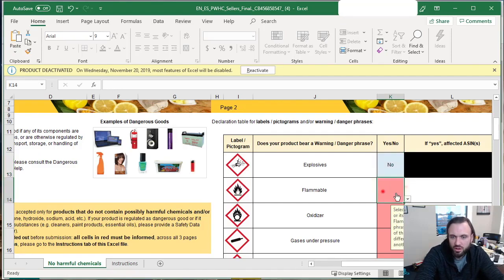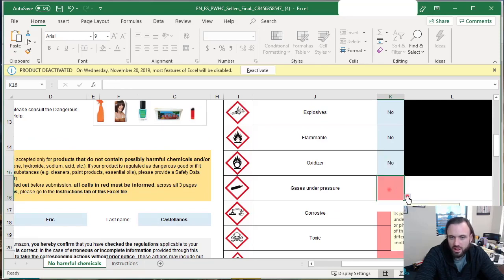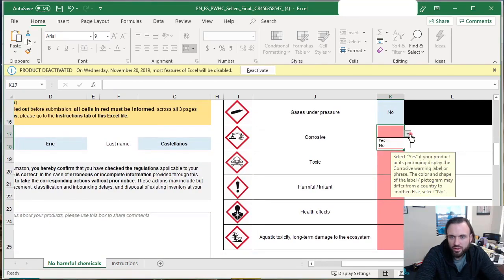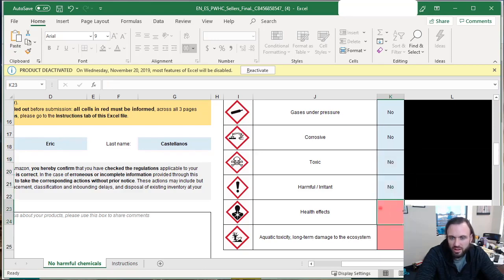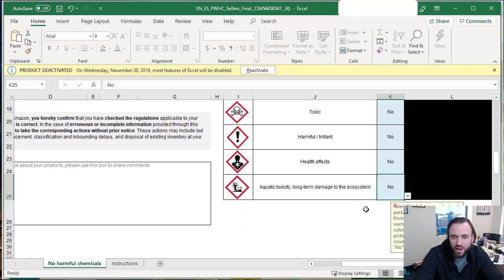Explosive, no. Flammable, no. Just keep going down the list. Oxidizer, no. Gas under pressure, no. Corrosive, no. Toxic, no. Harmful or irritant, no. Health effects, no. Aquatic toxicity, long-term damage to the ecosystem, no.